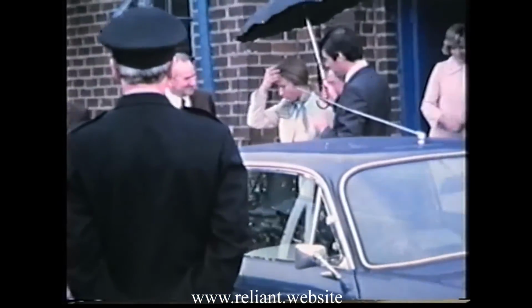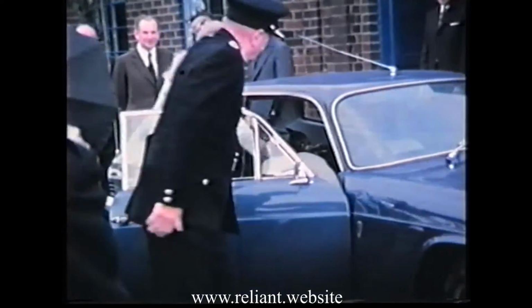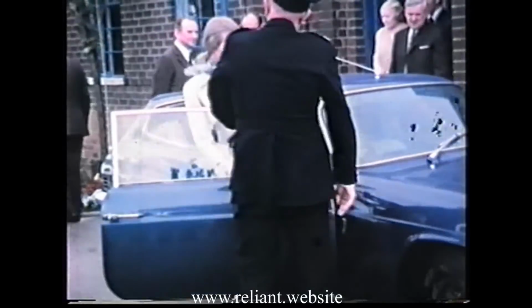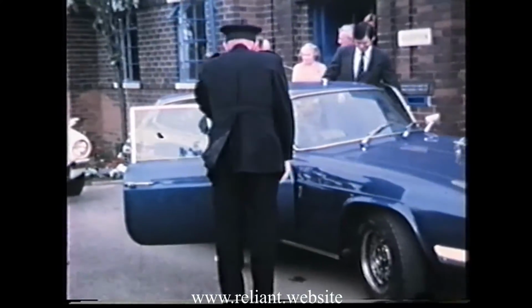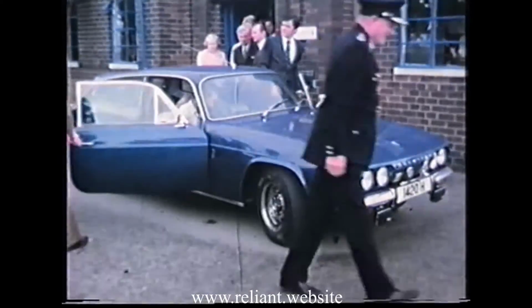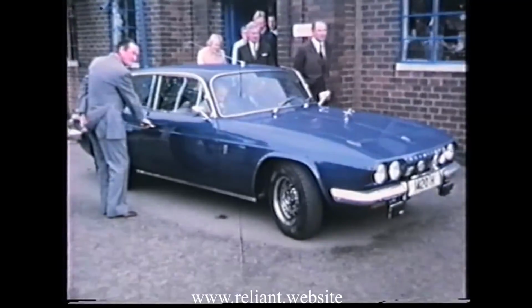At the end of Reliant's most exciting day, Princess Anne drives off for a country weekend at Barnwell Manor. She leaves us all greatly impressed by her friendliness and genuine interest in Reliant Motor Company and all its employees, but above all, she leaves us full of affection and pride.